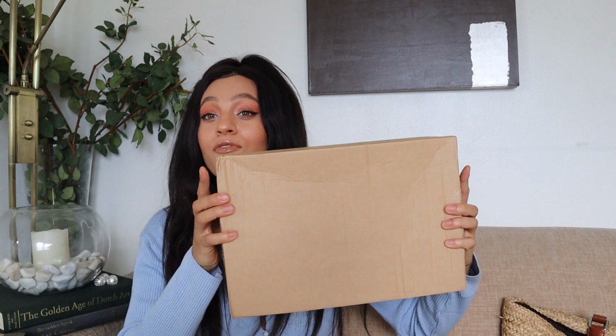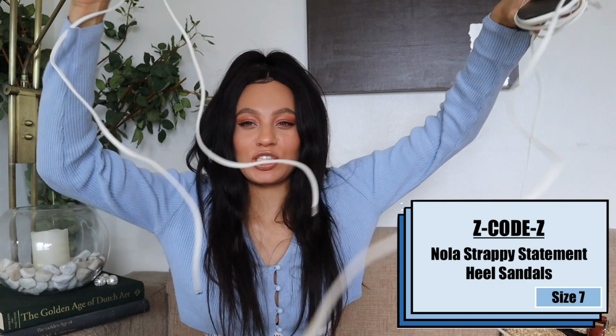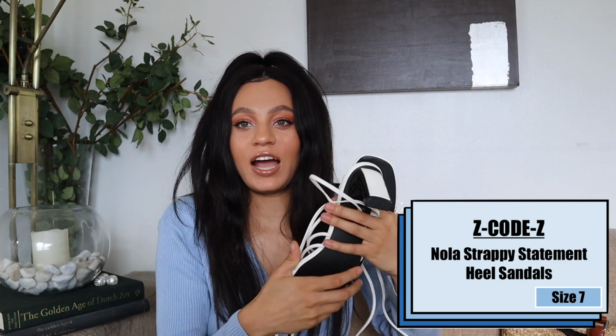Okay, so I'm going to first start off with accessories. I have to, and ooh, I got two new shoes. One came in this big box, cute, and one came in this little box. I don't have a day and night feet size. Alright, so let's start off with this box. These are the Z Code Z Nola strappy white heels. Look at all this strap. Look at this bondage situation of just divineness.